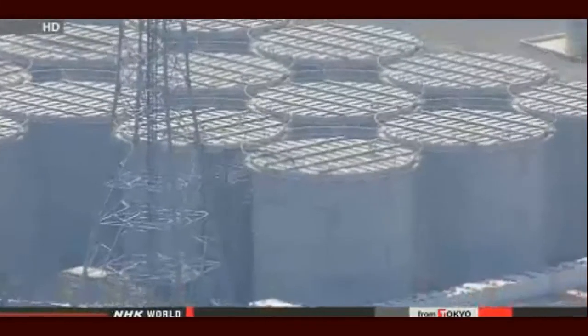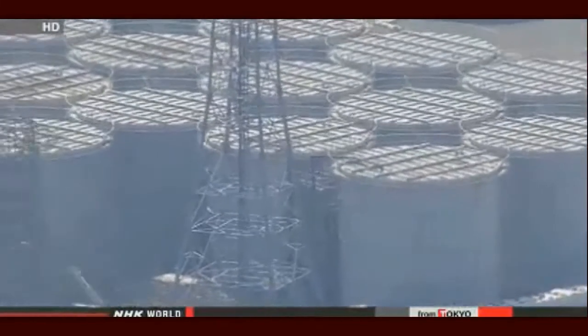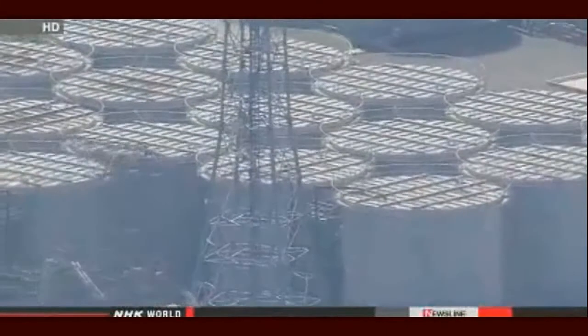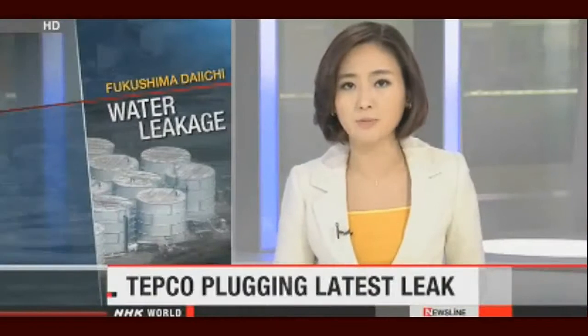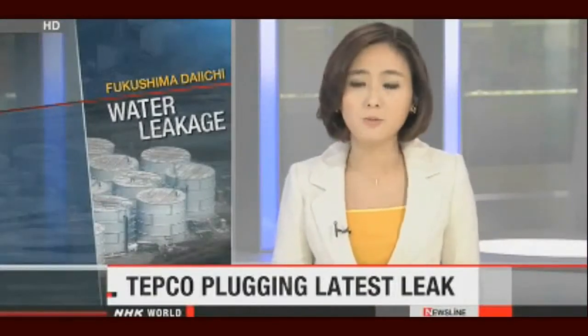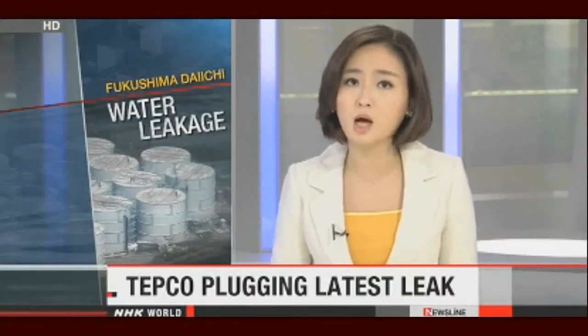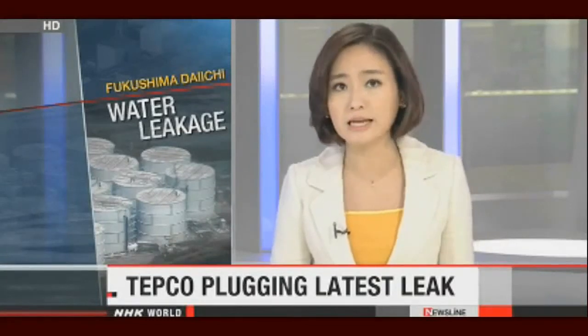TEPCO officials plan to drain the area inside the barriers and find out what caused the levels to fall. They suspect the water may have seeped into the soil. Workers at the Fukushima Daiichi nuclear power plant are responding to the latest in a long line of problems. They're painting a protective coat on barriers around storage tanks to stop radioactive water leaking out.